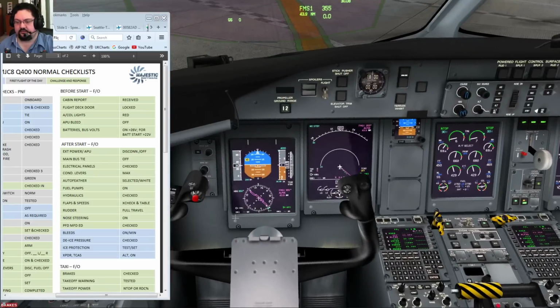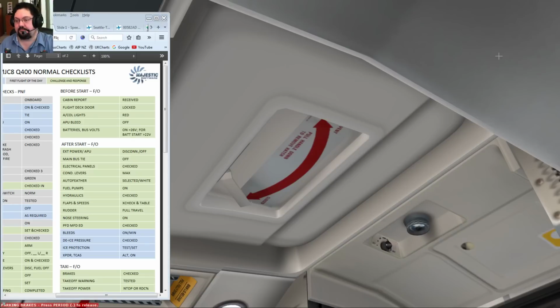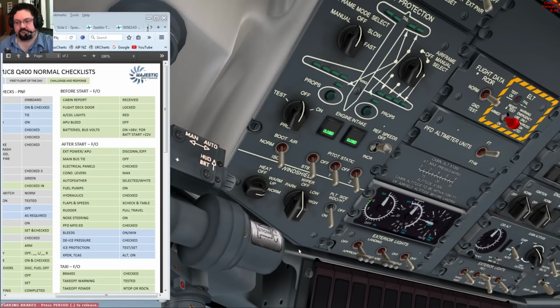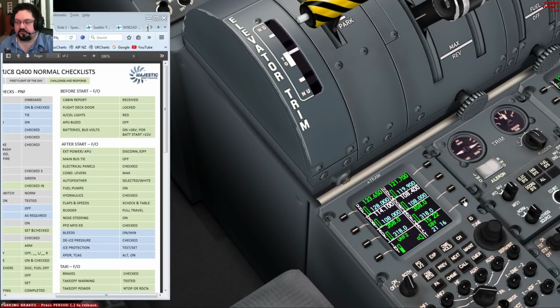Cool. Just going to do a check of the. There we go. It's quite happy. Pressure can go on minimum. Test and checked. Ice protection not required today. Test is complete. Transponder set on.